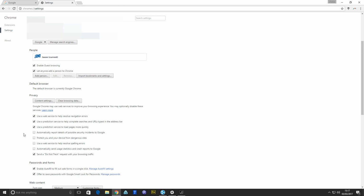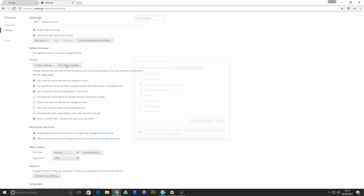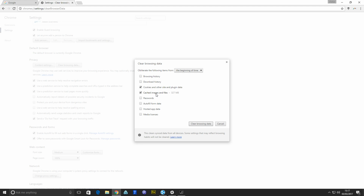Okay, final thing you want to do on this is you want to go down to your show advanced settings and you want to scroll down to privacy and clear browser data. Now this one's very important, the cached image files, because malware executables can sometimes reside in the cached image files and will run when you open up Google Chrome, so make sure that that's checked.